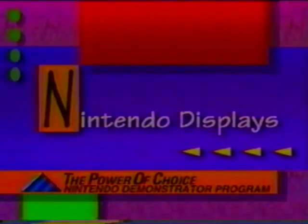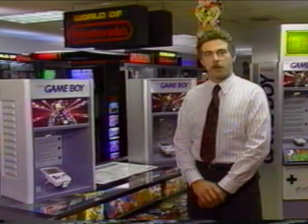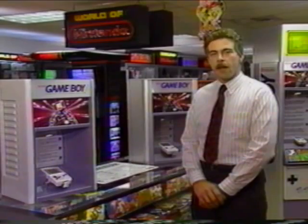Your stores may not have all the displays shown in this section. They should, however, have at least one interactive display or a control deck and TV setup so customers may get hands-on gameplay. If not, please call 1-800-875-1852. Hi, I'm Jake Jacobson, a display coordinator at Nintendo of America.